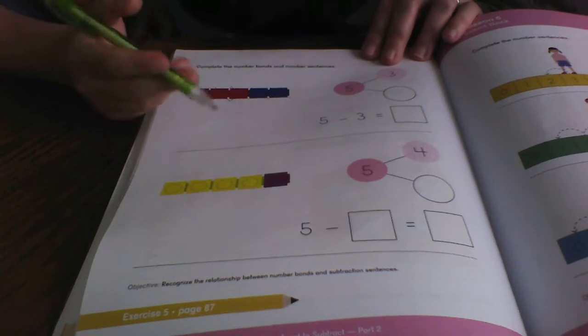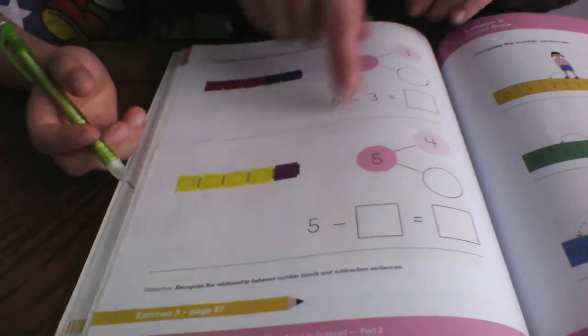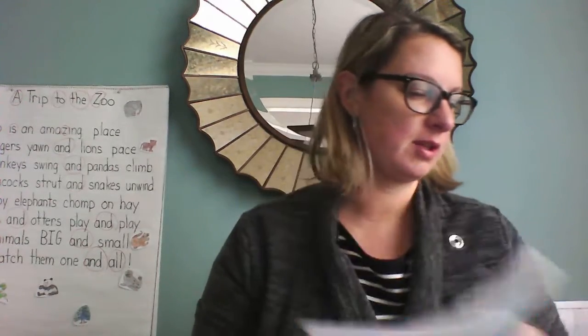Oh, wait, I have an idea. Don't tell them. See if they can figure it out. Okay, kindergarten, you have to do this one by yourself, too, okay? So see if you can figure out how to fill those in. I can't give you all the answers. So kindergarten, if you have trouble with that, you let me know, okay, and I will help you. So you're going to do page 111 and 112 today, okay? So that's 3 things you need to do.